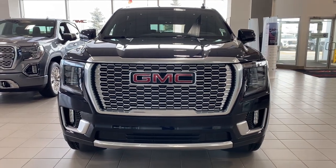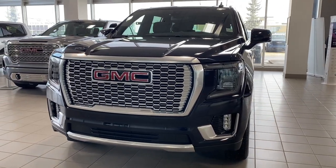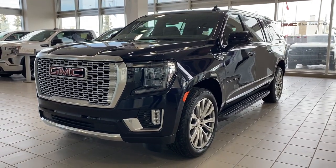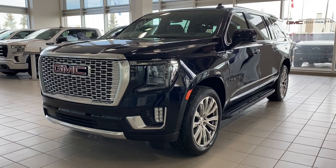It's a great day at Wolfe GMC Buick. We're located on the corner of 184th Street and Stony Plain Road in Edmonton, Alberta, Canada. Today we're looking at the 2022 GMC Yukon XL Denali.